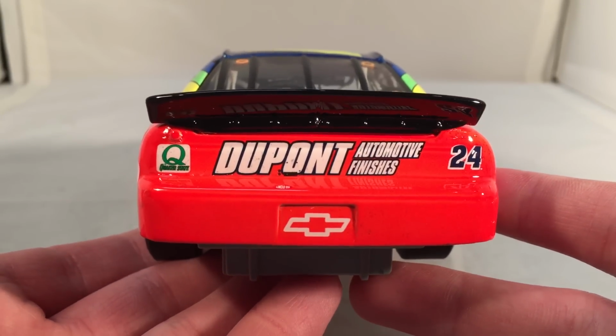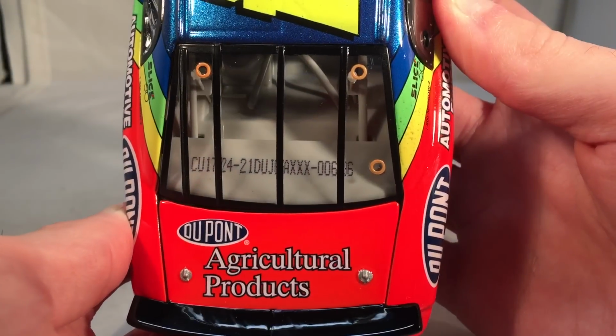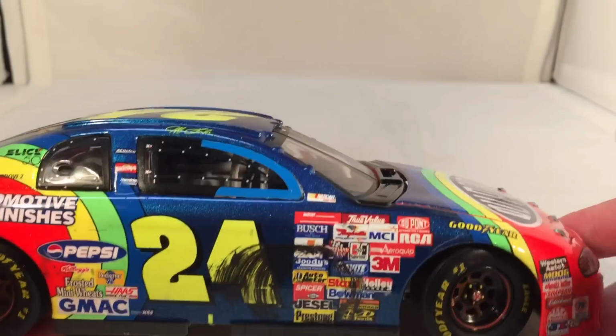You got number 24 and Quaker State. You got DuPont Agricultural Products. This is number 696. Nothing on the roof back then, obviously. You got the same stuff down the other side as usual.